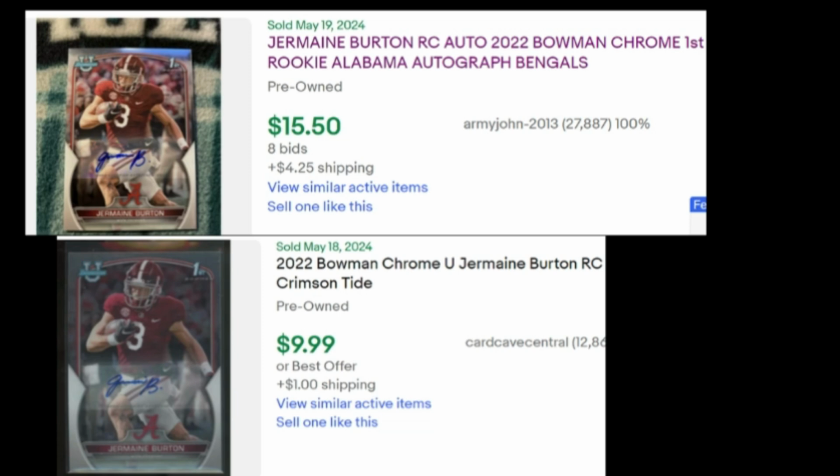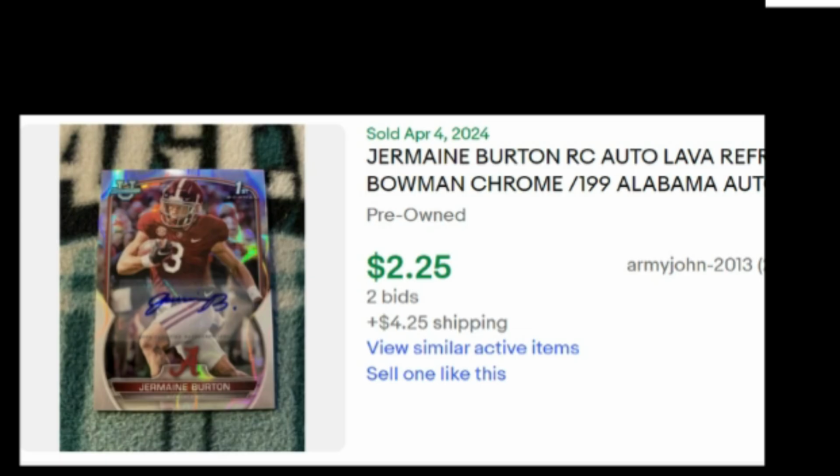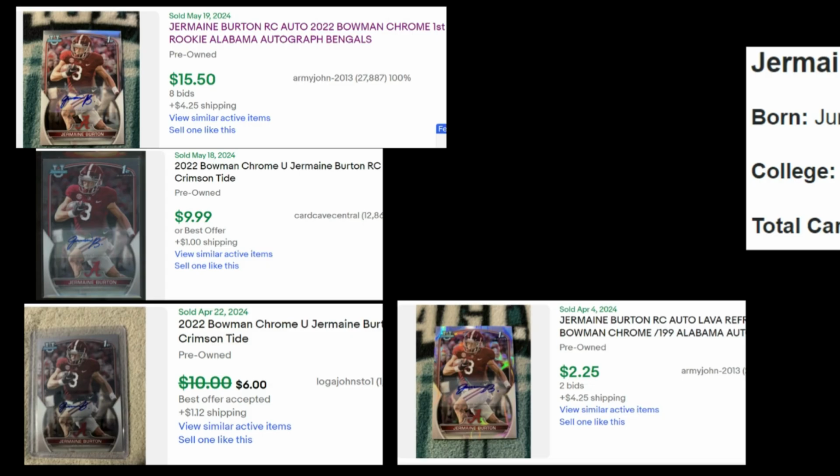That's $10. It's a pretty small increase there, but taking the percentage increase into consideration, that's pretty significant. It's about 40%. And then we look at May 19th, we actually have an auction just yesterday of $15 plus $4 shipping. So that's almost a $20 auction of the same card. Now we're talking a pretty significant increase there of almost tripling in value from before the draft. And then if we also look at the Lava Refractor out of $199 that closed April 4th before the draft for just $2.25, $4 shipping, that's about $5, $6 as well. And now that card, you can only estimate that that's going to be worth somewhere between $20 and $30.